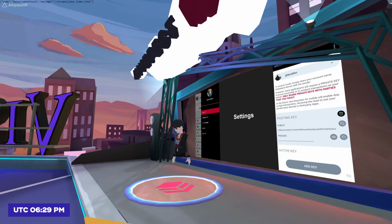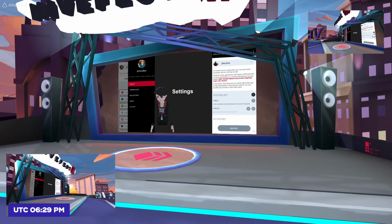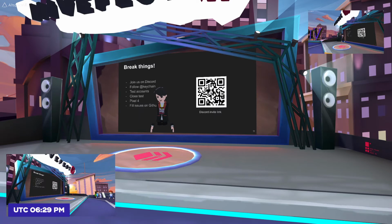You have a drawer panel that you can open to go to your key management, to log out, to add new accounts. And on the left side, you can see behind it all the Hive Engine tokens, and you can do transfers on those as well. So that's it for now for the app. There's still a lot that will be done in the future.